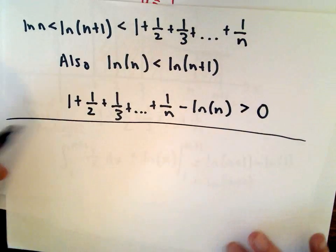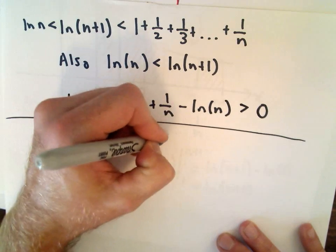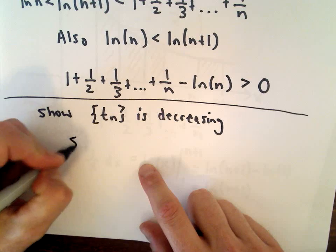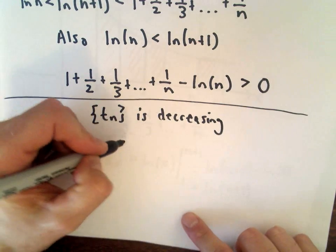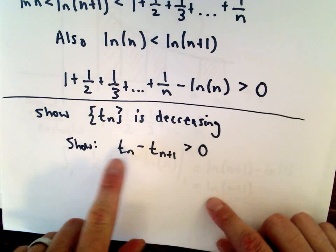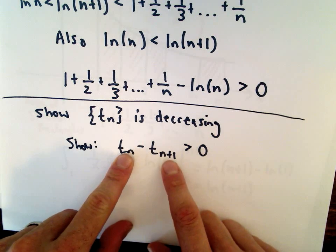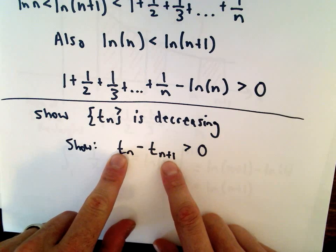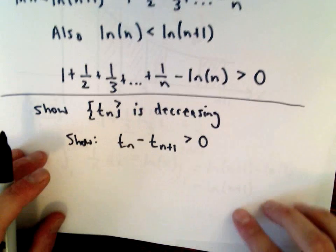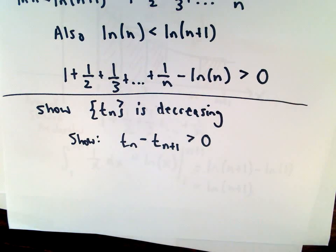The next thing I want to show is that this sequence, t sub n, is decreasing. To show it's decreasing, I want to show that t sub n minus t sub n plus 1 is greater than 0. Because I get some value for t sub n and some value for t sub n plus 1. If t sub n is larger than t sub n plus 1, then when I subtract them, I get something greater than 0. And that means it's decreasing. So that's my next goal: to show that this happens, which will imply that our sequence is decreasing.